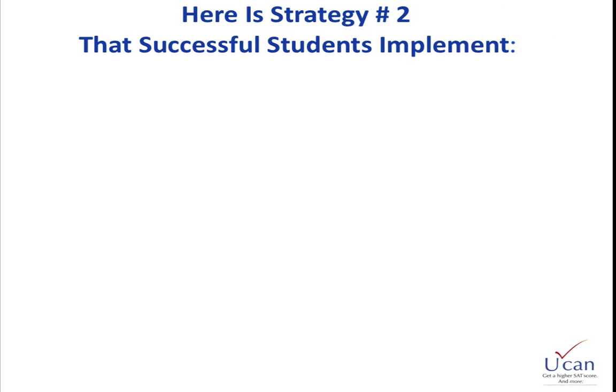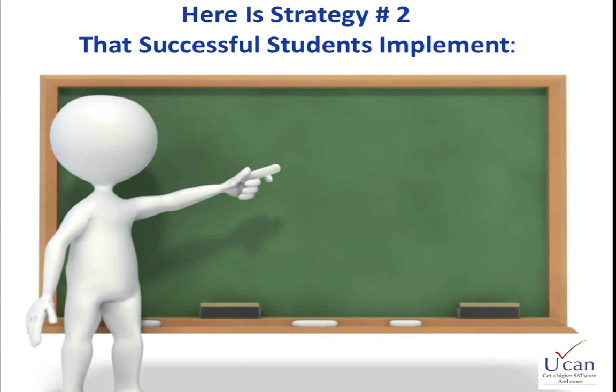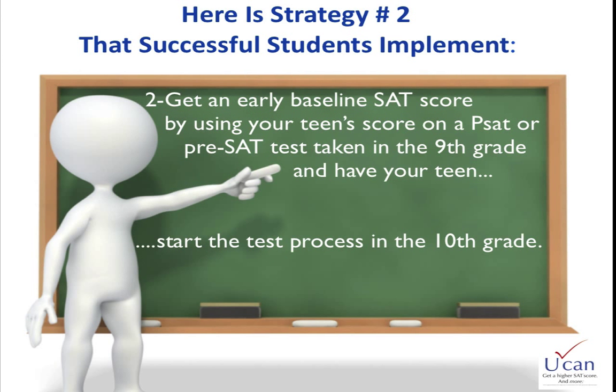So anyway, moving forward, here's strategy number two that successful students implement, and that is they get an early baseline SAT score by using either the PSAT or pre-SAT test that they take in the 9th grade. And then they start the test prep process around the fall, or more specifically, the spring of their 10th grade. You see, the earlier you can identify your teen's baseline SAT or ACT score, and the earlier you know exactly what target school he or she is aiming for, you can figure out the scores you need to aim for.